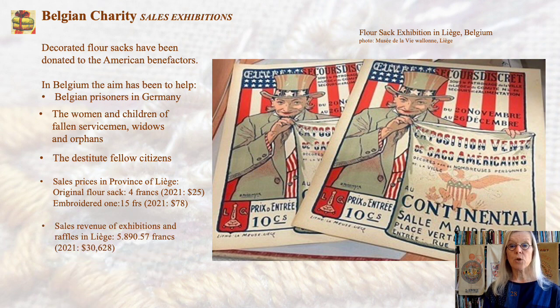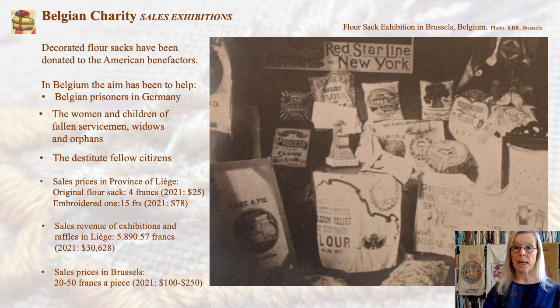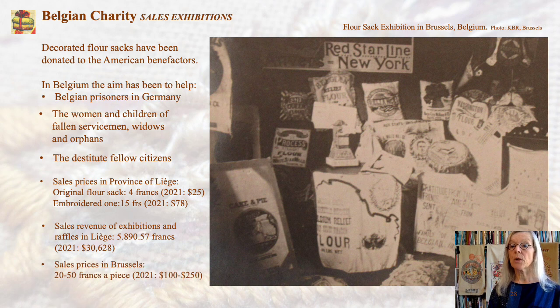The sales revenue of exhibitions and raffles in Liège amounted to more than 5,000 francs, which is in today's money $30,000. And then at the Cinquantenaire Museum in Brussels, where 300 sacks were put on display, the sacks achieved a price ranging from 20 to 50 francs apiece.